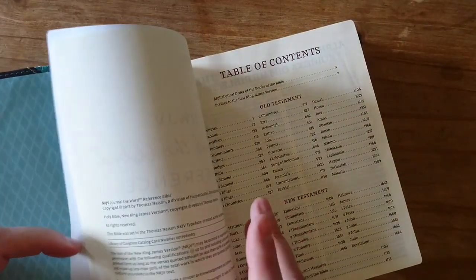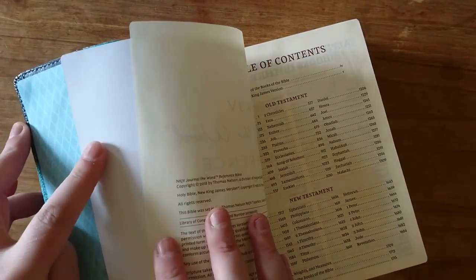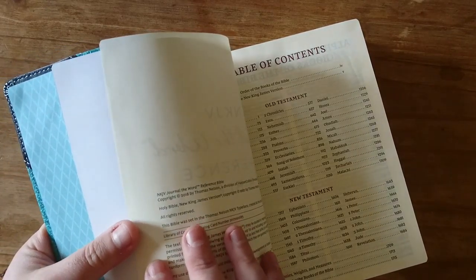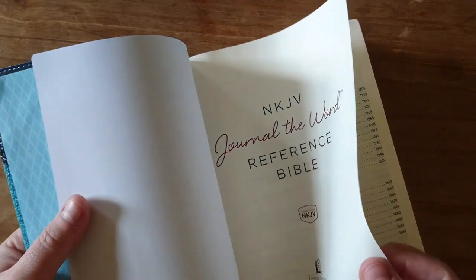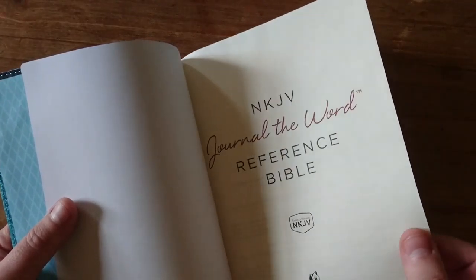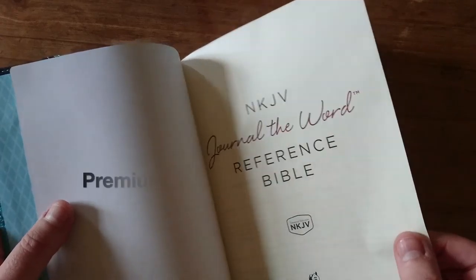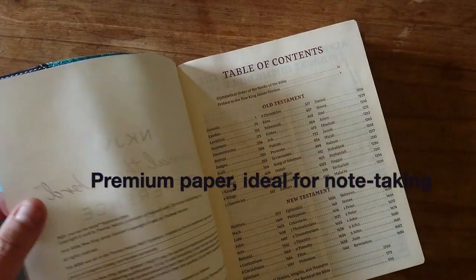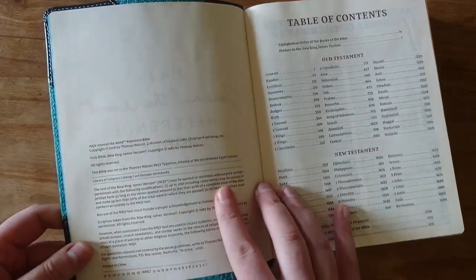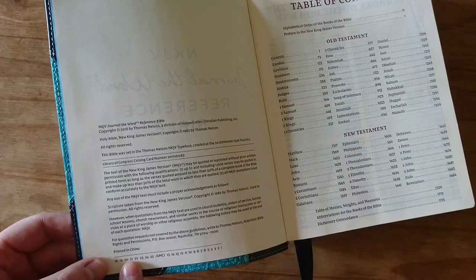This paper is kind of creamish, you can see here in the contrast. The cardstock is white, and this is the paper of the Bible, which is kind of a cream color. Pretty nice. It looks to me thick enough for note-taking and even journaling. So that should be a good thing. And we have here that this is actually printed in China.